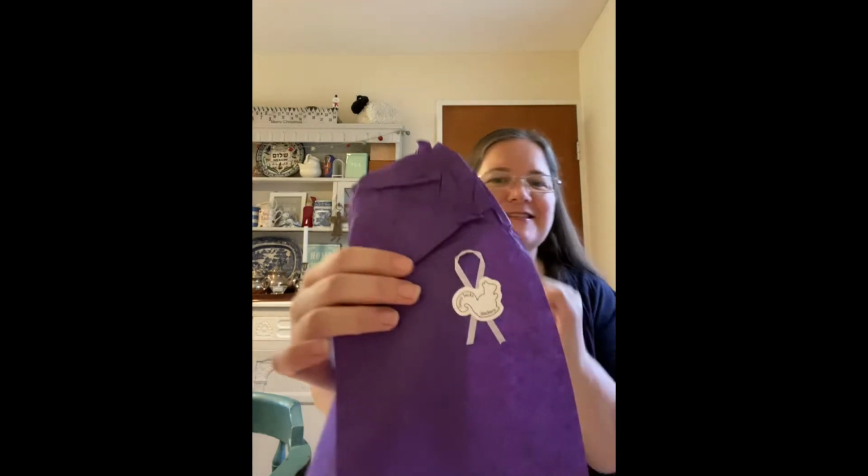Okay, so the nice thing about Sassy Jacks is all the packaging, all these lovely stickers.